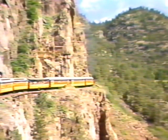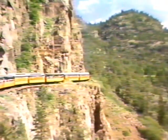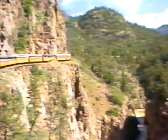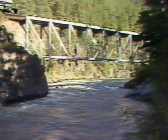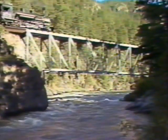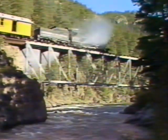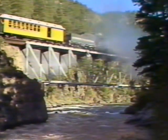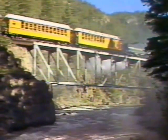It's hard to believe that the roadbed here was blasted from the cliff with black powder by men dangling from ropes more than 100 years ago. Just as we're coming off the High Line, we enter a heavily forested area. And just the other side of this, the Animas River comes up to meet us, and we cross a 130-foot-long bridge. I imagine old General Palmer and his boys had a time building this one.